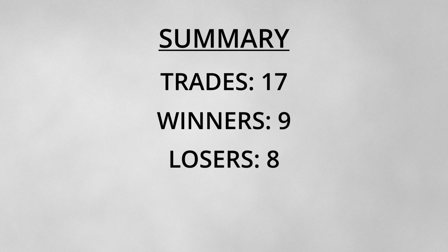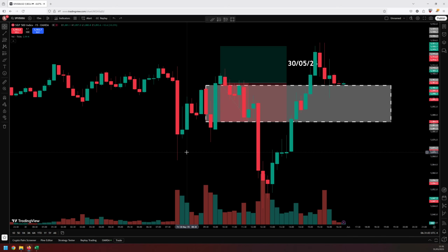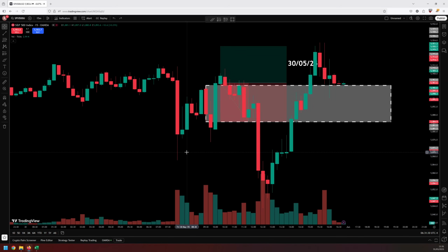So some stats for this month: it took 17 trades. There were 9 winners and 8 losers, which gives a win rate of 53%. I know from my backtesting that that is quite a bit above the expectation. So normally the backtest showed about 40% win rate. So I know that this was a better than usual month, and I can't expect this going forward. It will have much worse months than this. But this gave an overall return of 4.8% for the month, which is a pretty solid performance for an automated trading bot that just has very few simple rules.